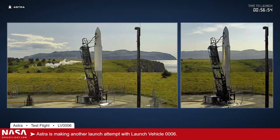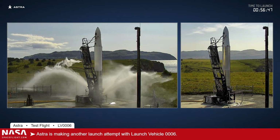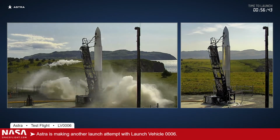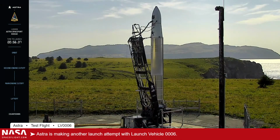If you were watching live with us yesterday, you know LV0006 got all the way down to engine ignition. You're seeing a replay on your screen now from yesterday. All 5 engines did light, but shut down before liftoff. The data showed that those 5 first stage engines were ramping up to full power slower than normal, so as designed, the vehicle detected this and the launch was automatically aborted. After carefully reviewing the data, the Astra team has made some operational adjustments, and those should resolve the issue for today's launch attempt.